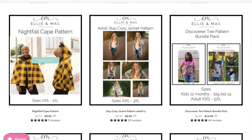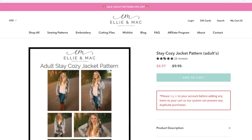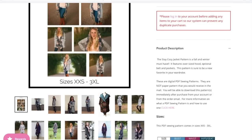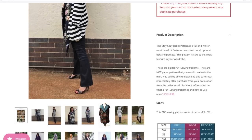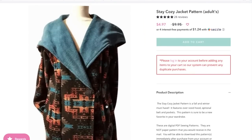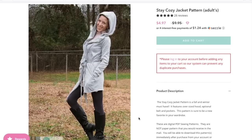Oh, here is a hooded cape. That's cute. Stay Cozy jacket pattern. Let's look at this. Fall and winter must-have, oversized hood, optional belt and pockets. What else? You can tell by the floral with the stripes how old this pattern is. All right, here it is on a mannequin. So it's just a shawl. It's just a shawl jacket, shawl cardigan. All right, that looks like a robe.